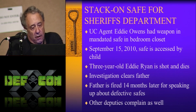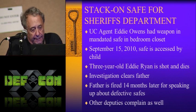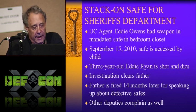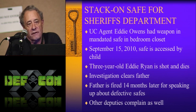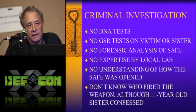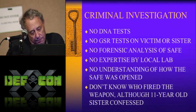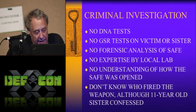So, undercover agent Eddie Owens had his weapon in his locked safe in his bedroom on September 14, 2010. The safe is accessed by one of his 4 kids. Ultimately, one of his kids either shot himself or shot the 3-year-old. Four hours later, he's dead in the ER. So we were contacted, and the problem is the ensuing investigation at the scene: there were no DNA tests, no gunshot residue test to figure out who fired the weapon, no forensic analysis of the safe, no expertise by the local crime lab, no understanding of how the safe was opened, and they didn't know who fired the weapon.